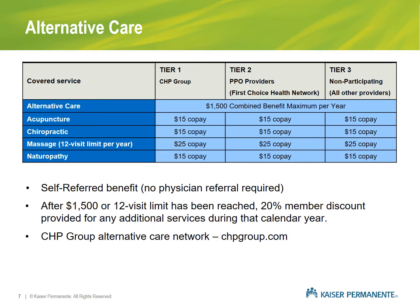You have alternative care services under this plan. Your services are subject to a flat dollar amount copay and a combined benefit maximum of $1,500 per year. Under Tier 1, you would seek services with providers under CHP group. Tier 2 is through First Choice Health Network, and Tier 3 are for non-participating providers. After $1,500 is met, your benefit maximum is met for the year, or if you've maxed out on your 12-visit massage therapy limitation, you're eligible for a 20% member discount for any additional services that are provided during the calendar year. This is specifically with providers in the CHP group network.